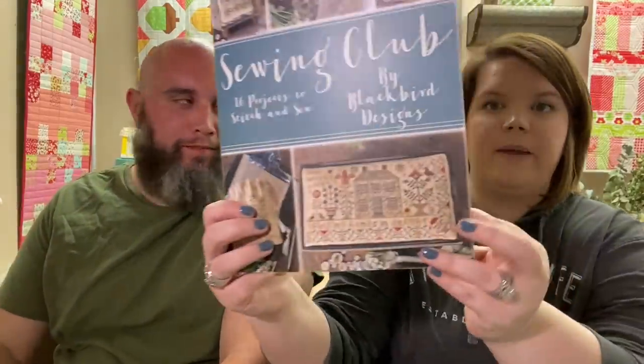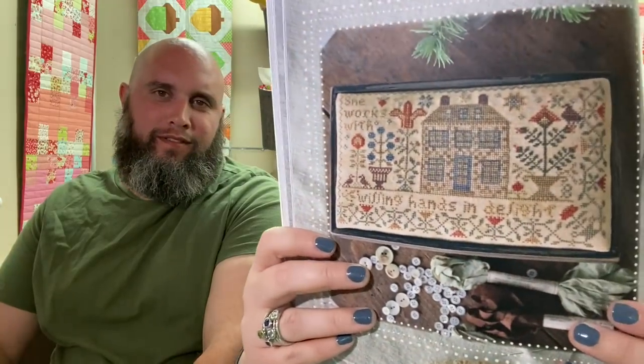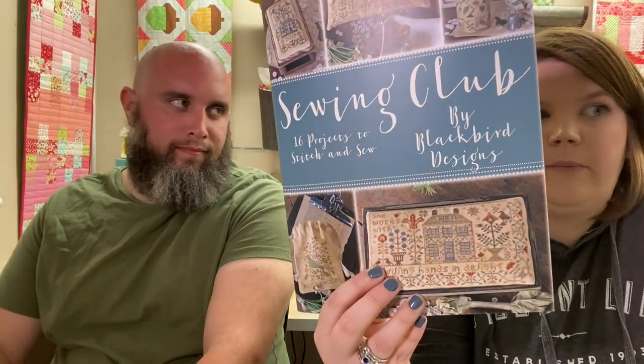So we did pick up the Sewing Club book from Blackbird. It smells wonderful. I know you can't smell it, but it smells weird. So I am actually doing this sampler right here. I'm gonna try and open it. Okay, so it's that. This is called Willing Hands. And if you can't read it, it says she works with willing hands in delight. And when I saw that, I knew I needed to stitch it. That just 100% seems like something my grandmother would say. So I knew I needed to stitch that.